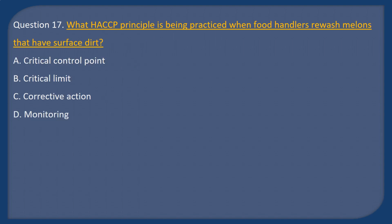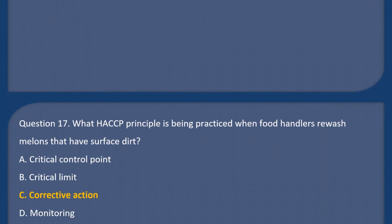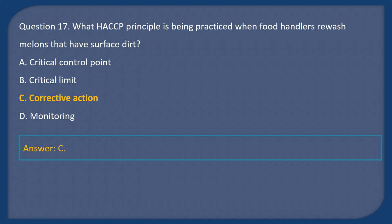Question 17. What HACCP principle is being practiced when food handlers rewash melons that have surface dirt? A. Critical control point. B. Critical limit. C. Corrective action. D. Monitoring. Answer C.